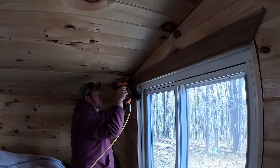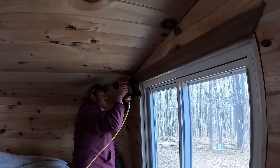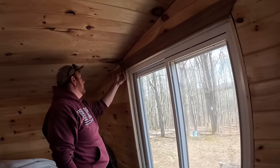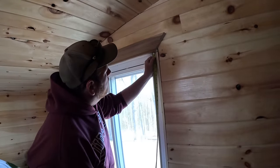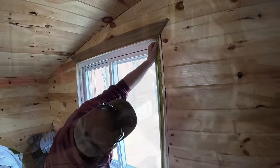Put a few nails in them. Okay. That way, if I have to take it off, we can get it off. At the 45 degree angle. So now I just have to measure. Like I said, in reality, I just have to measure from here to here. Or in theory.